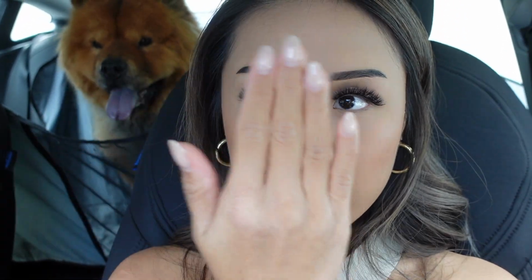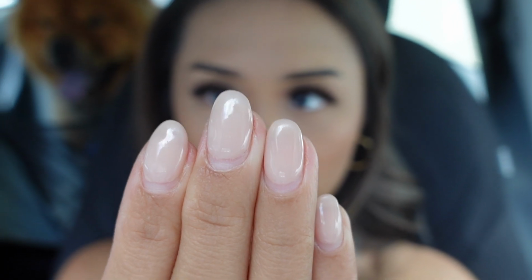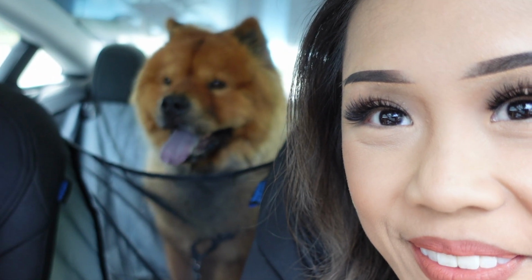Time to do my nails. They're ugly and a little bit overgrown and out of shape. So it's time to do them while my ride waits. I'm basic and I got the same color.